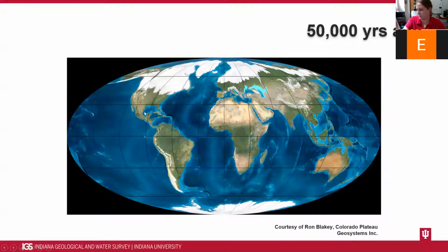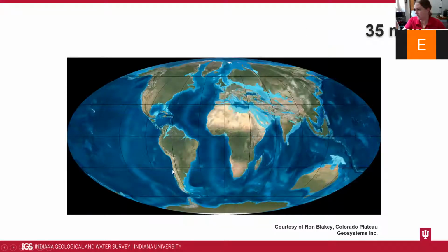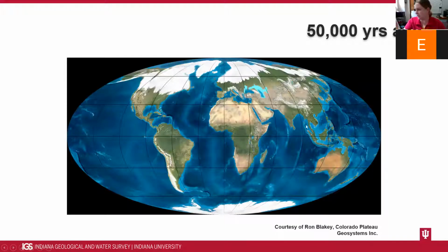50,000 years ago, the ice sheet extended down. I mean, it covered much of the Great Plains, New England, the Midwest. Okay. And then 35 million years ago, you can see North and South America and Africa are getting closer together. If I go backwards, take a look at Saudi Arabia, the Arabian Peninsula over here.